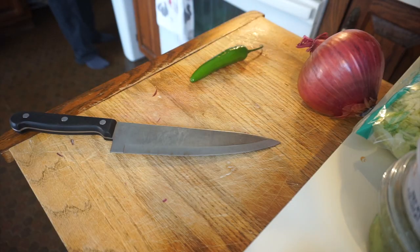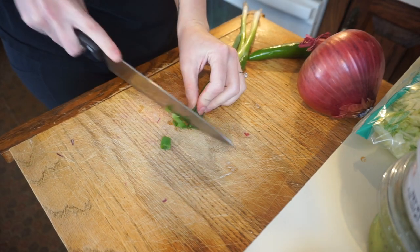Pa-pow. Say pa-pow. Pow. Aren't those like the biggest green onions you've ever seen? Yeah. Organic AF.